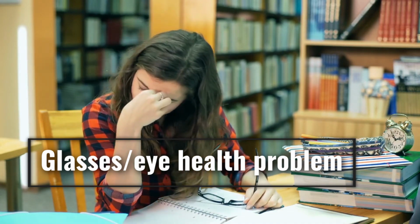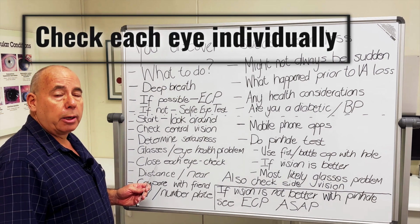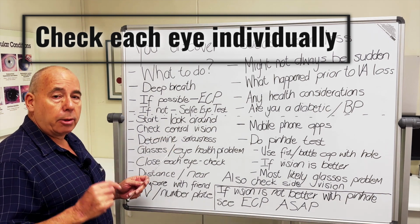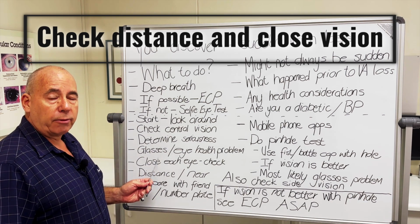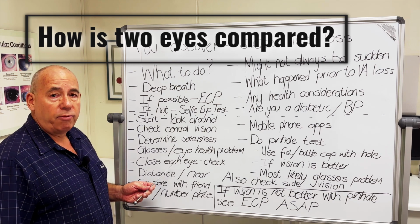That's actually the question. So the first thing we want to do is check each eye individually. Close one eye, have a look in the distance, have a look close. How does that right eye of yours see? Then close the right eye and check the left eye. Check the left eye for distance vision. Check the left eye for close vision. How do the two eyes compare? It's also very, very important.